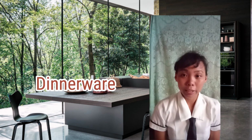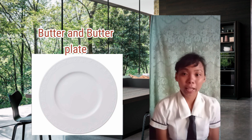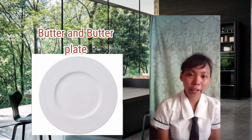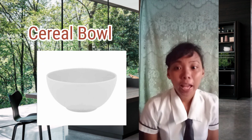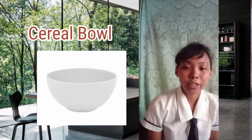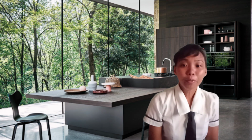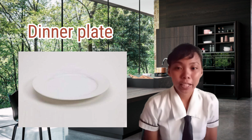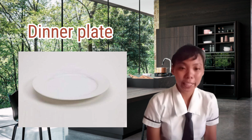Now, let's talk about the dinnerware. Number 1. A bread and butter plate. A 6-inch plate used for bread, desserts, and molded salads. Number 2. Cereal bowl. A 6-inch multiple-purpose dish used in serving cereals, salads, rice, and desserts. Number 3. Dinner plate. A 10-inch plate used in serving the main course in each cover and formal dining.